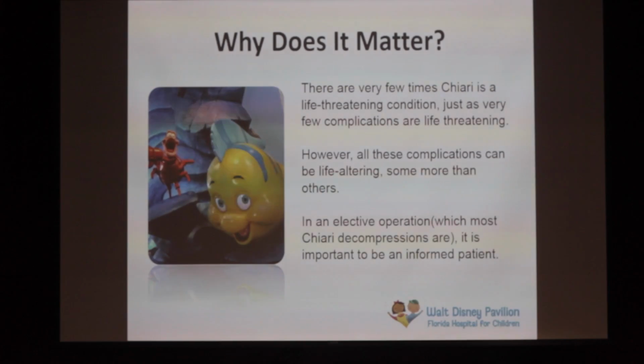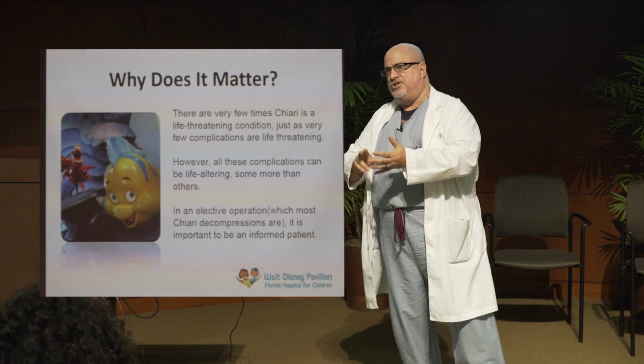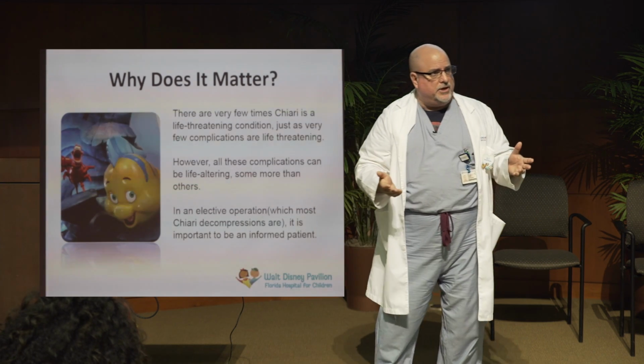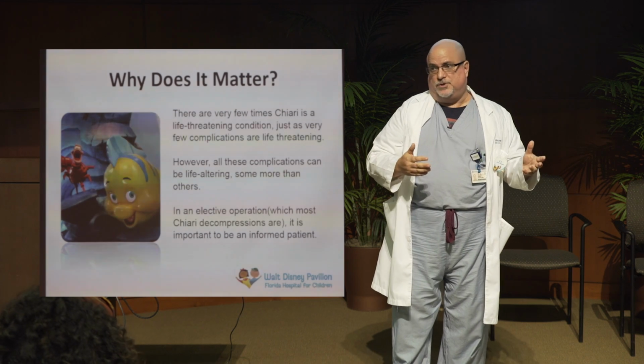So why does it matter? We're talking about an elective operation. Very few patients have to have the operation. Chiari is really more of a life-altering, more than life-threatening issue. There are some times where we look at the MRI and we say, oh my goodness, this person needs an operation. You've got a big syrinx, you've got signal changes in the spinal cord, you have craniocervical instability. But for the vast majority of patients, this is an elective procedure, which makes it all the more difficult to decide you want to have a piece of your skull taken off for the operation. And that's why we really need to be paying attention to complications as well.